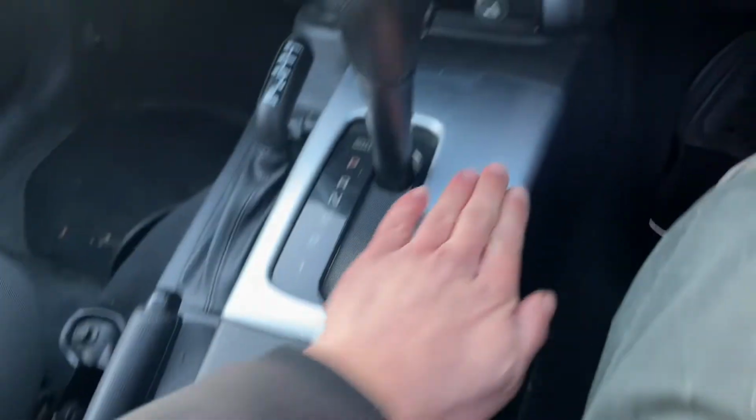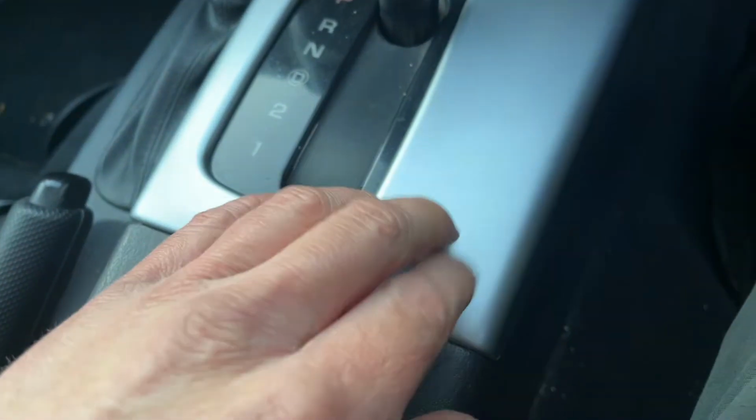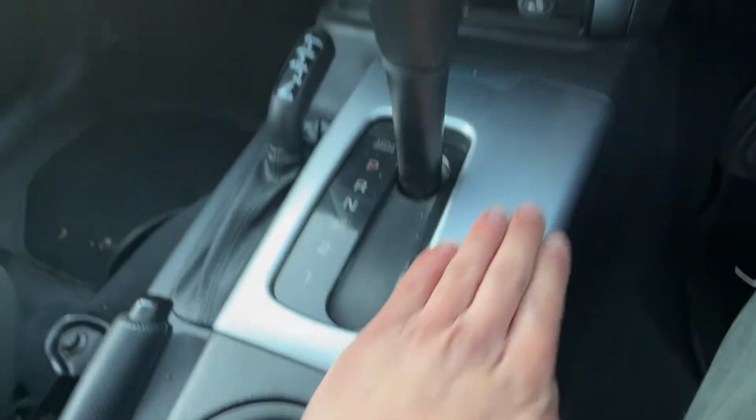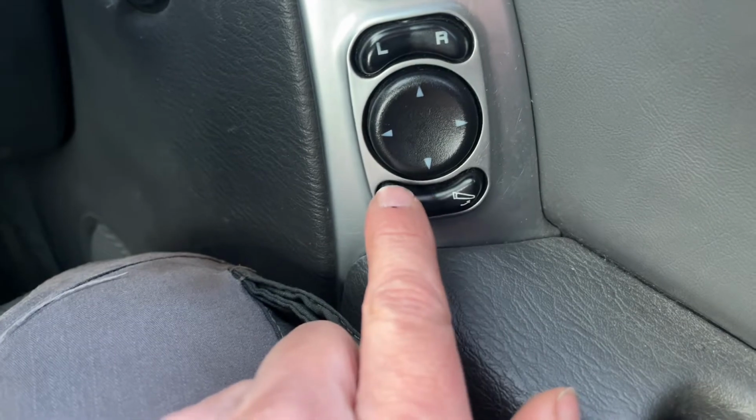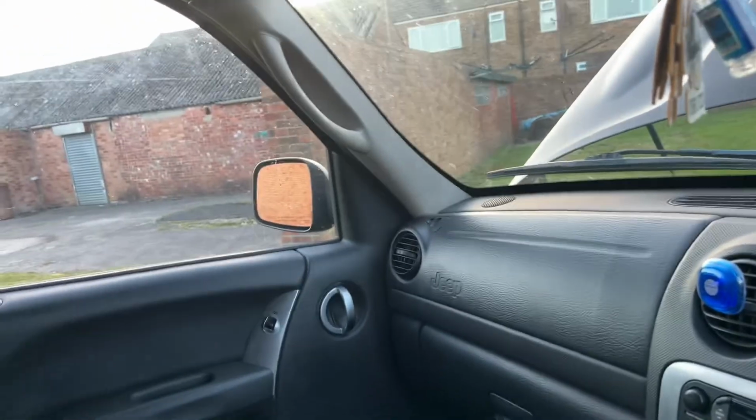But anyways, I'm liking all this. It's not bad quality. It's proper, decent stuff. It's not like cheap crap. The four electric windows, electric mirrors, folding mirrors as well. I've just found out though only that one works. I think it's because the ignition's off. That one doesn't fold in. Something we can look at.